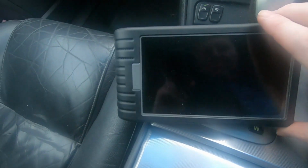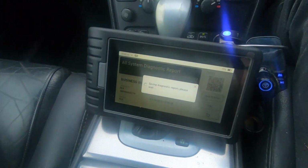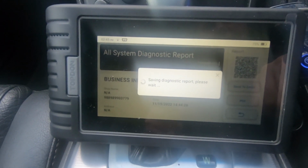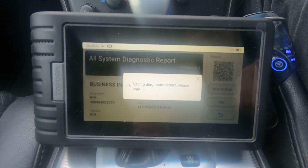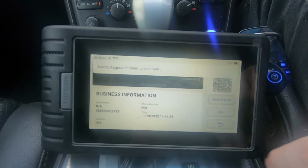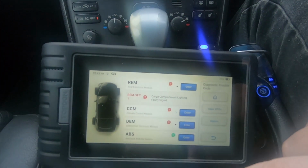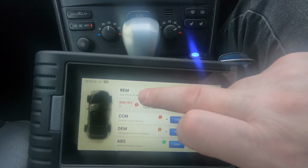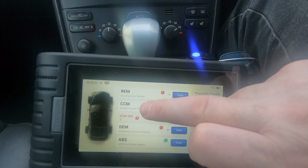So for any glare, no reflections. Okay, well, we'll just look at these. Rear electrical module, cargo compartment lighting, faulty signal. Well, that's unless it's the LED, but that should be all right. Climate control module, that's the air quality sensor internal fault. We've had that one before, so I'm not too bothered about this one.